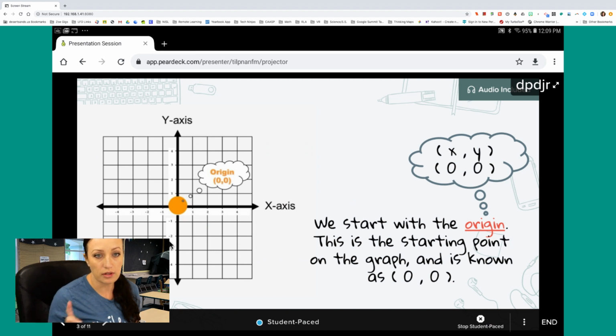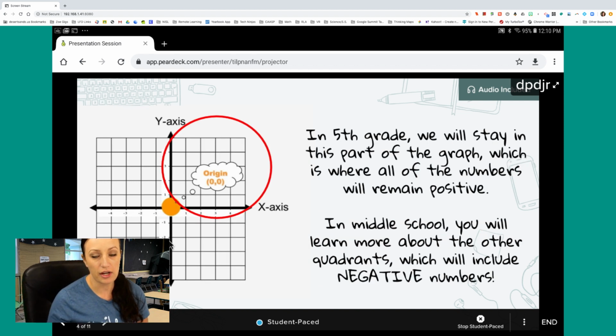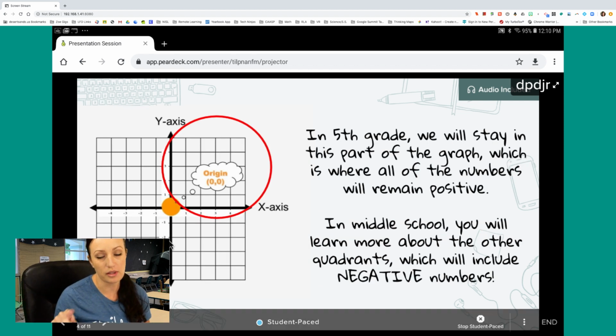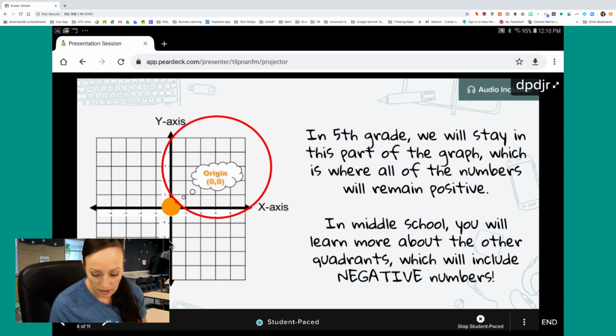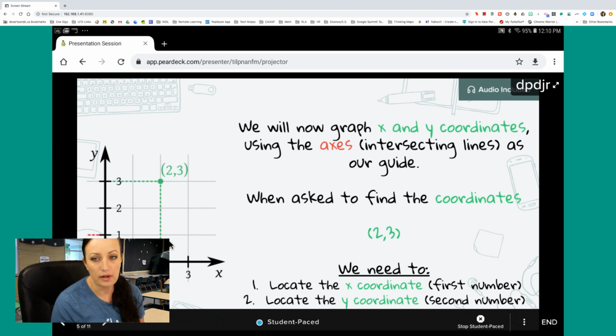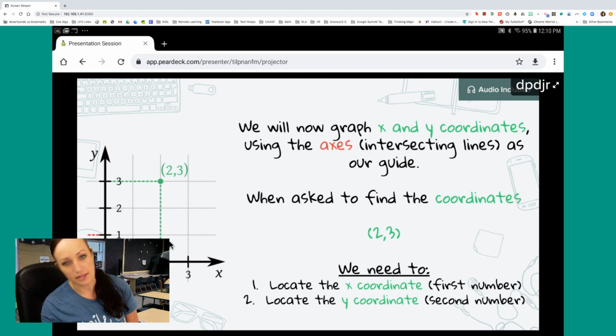This is just review also. There's the origin at that intersection of those axes, the x and y axis where they intersect. And just a reminder that in 5th grade, we're staying on this quadrant. This quadrant is where the positive numbers are. And so when you get to middle school and high school, you'll start learning about negative numbers because you can go into other directions depending on what the coordinates are. So just so you know, 5th grade, we're living there. And this is also review just to show you and remind you how to get to these spots. Getting to these coordinates means 2, 3 means I go over 2. So over on 2 on the x-axis and up 3.